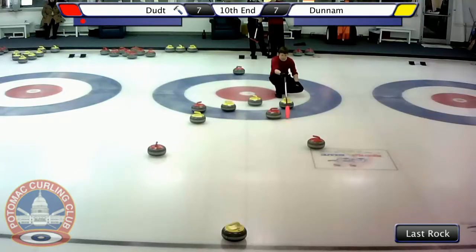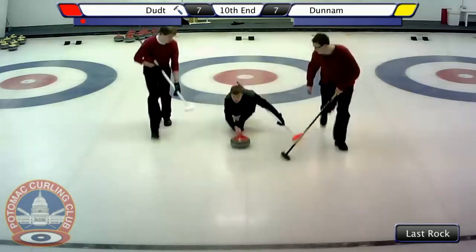That clapping was for the result over on sheet D. That's where we needed to be deeper. This will be the last rock of this draw here with Team Dutt on Team Dunnam. Both teams were 3-0 entering this match. One of them will earn a slot in the top half of the page playoff tomorrow at 9 a.m.